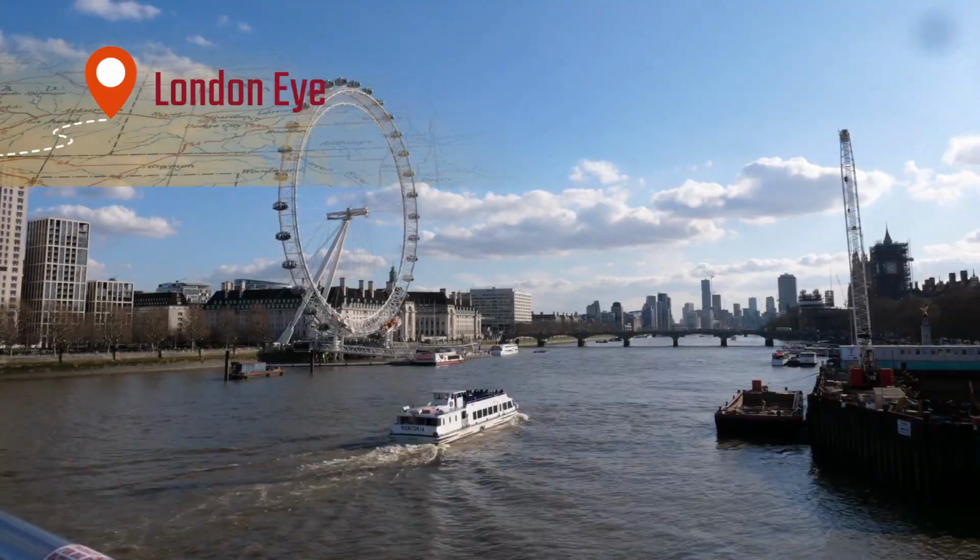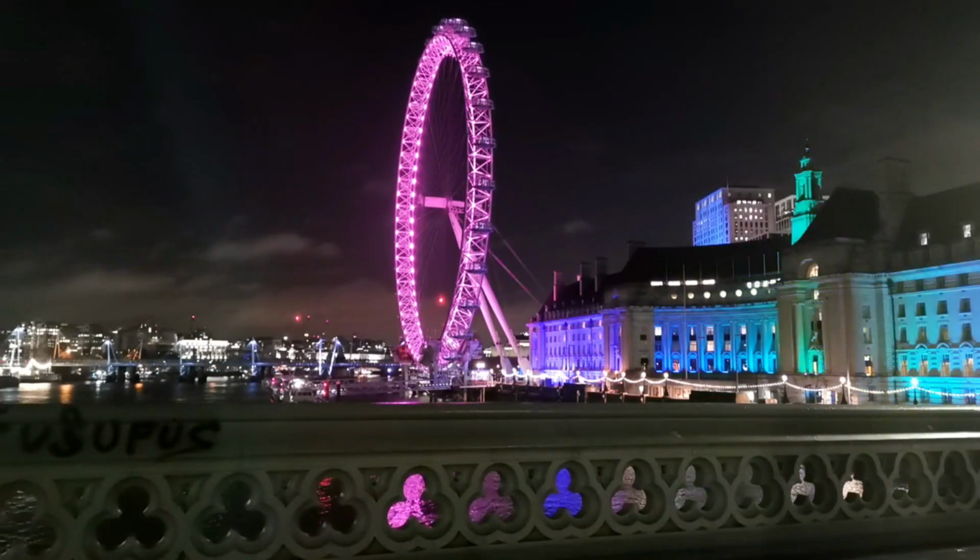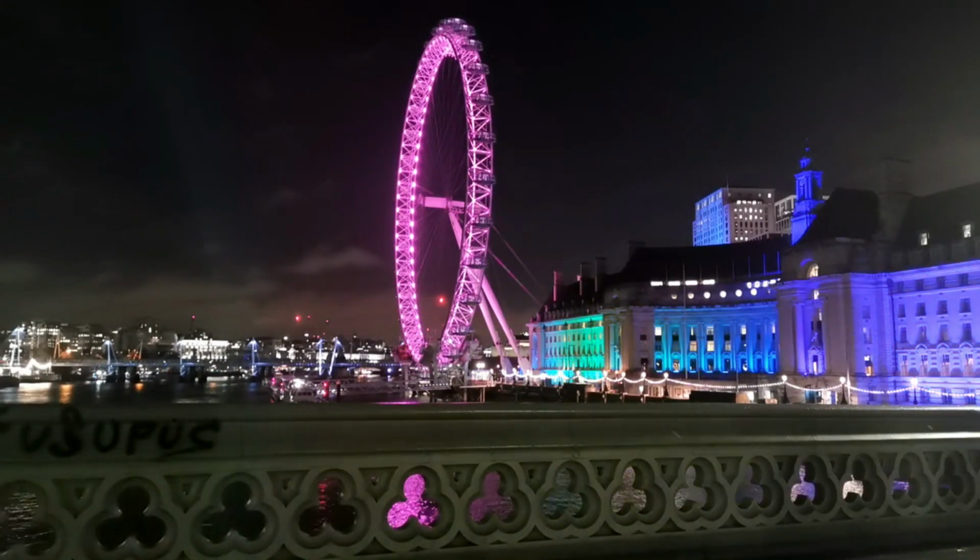The place behind me needs no introduction. One of the most famous tourist attractions on the globe, the London Eye. Just outside of Waterloo Station, it's a very short walk, but the Eye itself has 32 pods that represent the 32 boroughs of London. You do have to pay to go on it, but it is a very good view. It has views of pretty much the whole city as well.